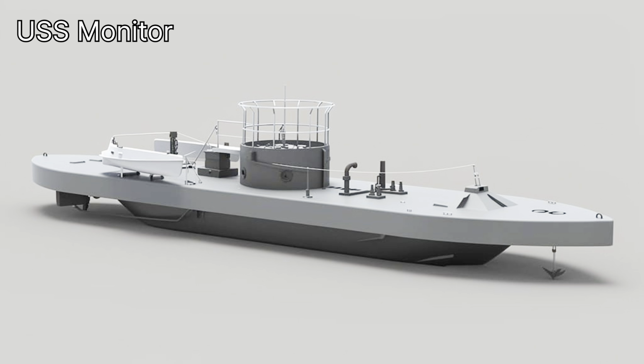The Monitor is best known for its historic battle with the CSS Virginia, a clash that marked the beginning of the ironclad warship era. Its small and low structure also helped deflect enemy fire effectively, increasing its survivability in combat. However, its design had limitations, particularly in rough sea conditions, where it could become difficult to operate. Despite these drawbacks, it remains one of the most influential warships in naval history.